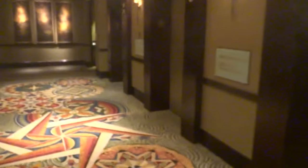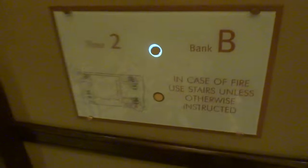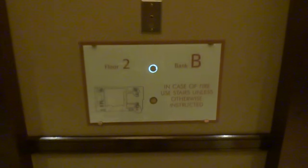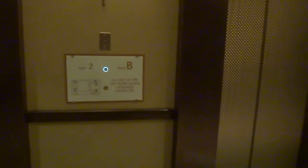I guess that's the table where they sell things right here. Now we're gonna take the west elevators up to the third floor. Ooh, they changed the lighting colors on the buttons. Look at that. It's now white instead of yellow or orange. And here's this one. Watch this door. It opens really fast. All right, we're gonna go up to three.